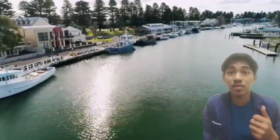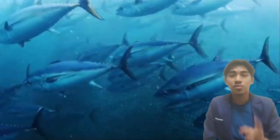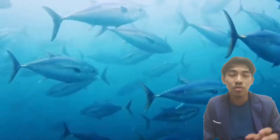Secondly, bluefin tuna is a keystone predator, which means that their presence and behavior have a big effect on how the marine food web is built and works. As a top predator, bluefin tuna help control the number of their prey species, which affects the number and location of these animals lower in the food chain.